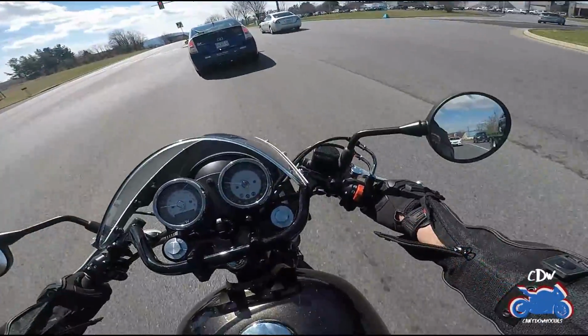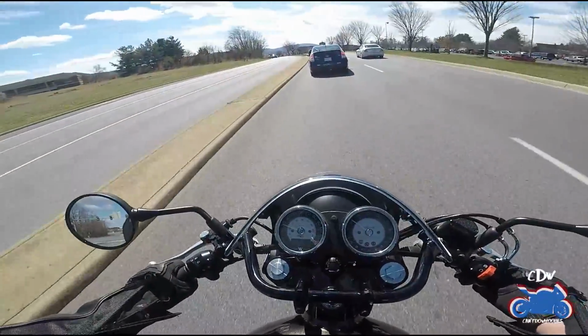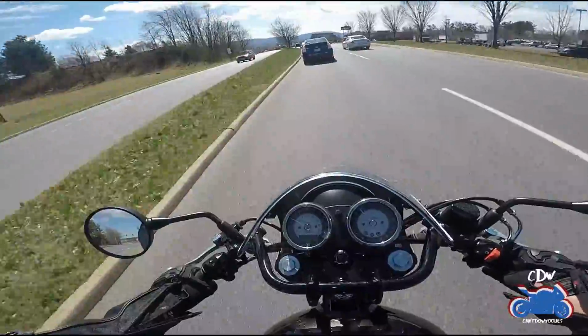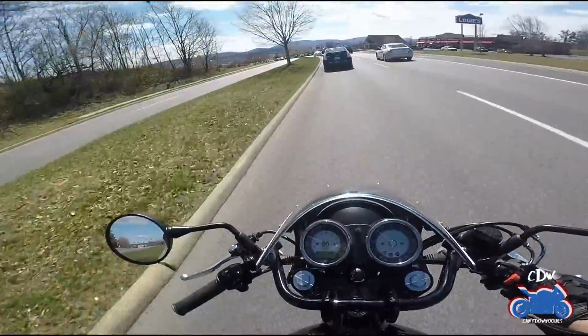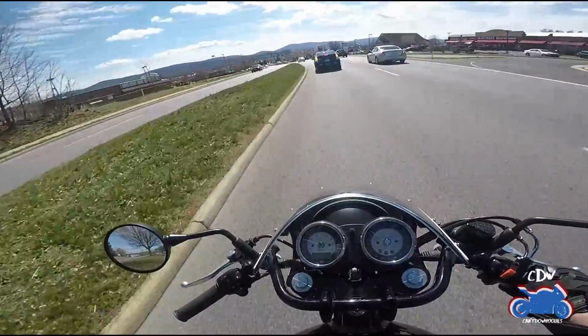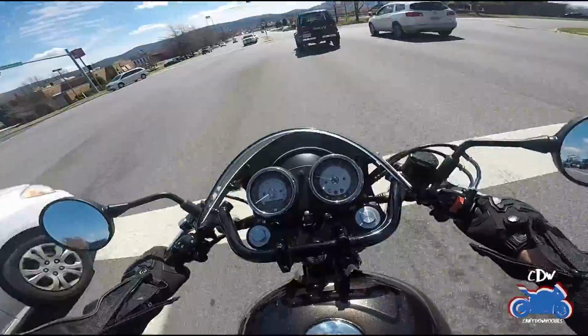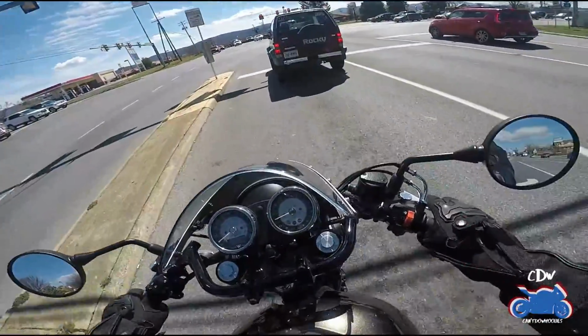So, you know, you get all the cool little technological things on it that you don't necessarily have with the older bikes. And it does still have that air-cooled rattle to it, you know, it's not really a rattle, but it's a distinct sound. It does not have a gear indicator though. I will say I like the engine braking on this thing. It's pretty sweet.